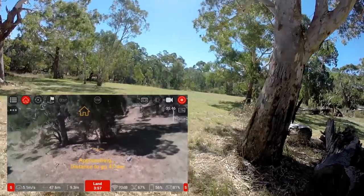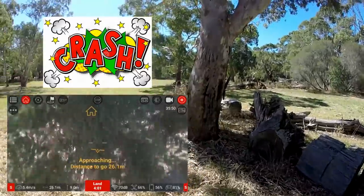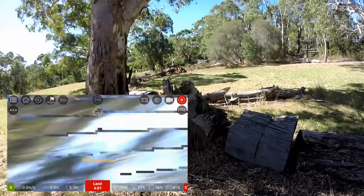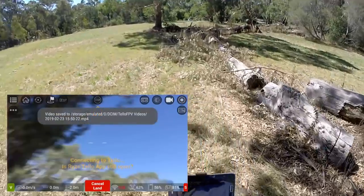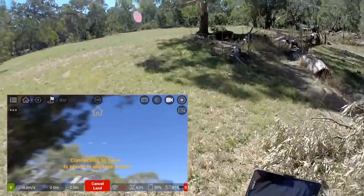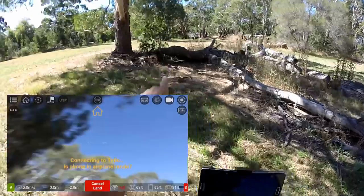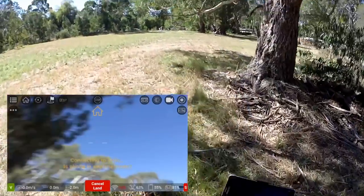I can't see anymore. Well, I think we're going to crash. That was really interesting, guys. I completely lost it then. I returned to home over there. I flew over here and it crashed, what I believe is somewhere over there.